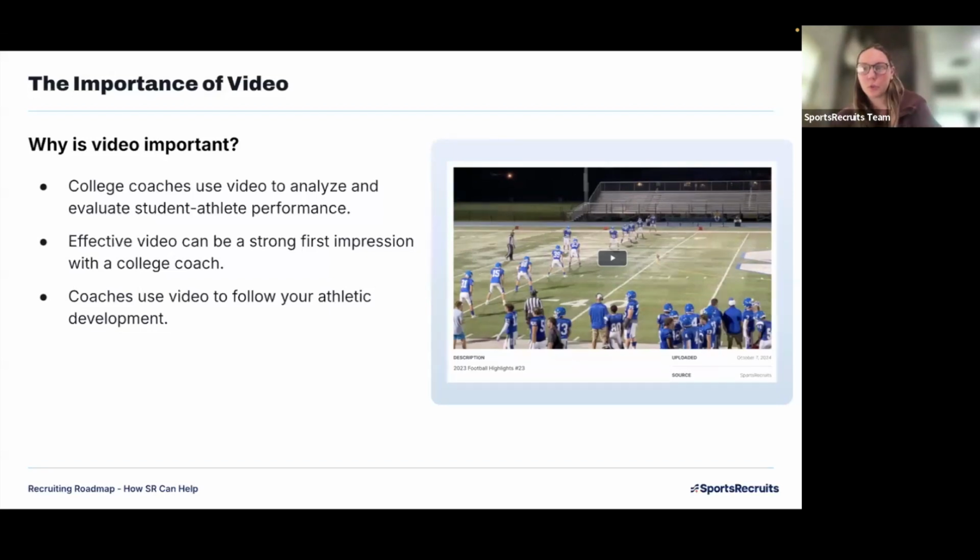College coaches are using video to analyze and evaluate student athlete performance. And an effective video on your profile can really be a strong first impression with a college coach. Especially as a younger player, too, college coaches are using video now as sports are getting more competitive to truly evaluate your athletic development as you move through high school. So that's really important to keep in mind. If you make a good first impression with them as a freshman, they're going to keep checking back on your profile to see how you're constantly evolving and improving as an athlete throughout the recruiting process.